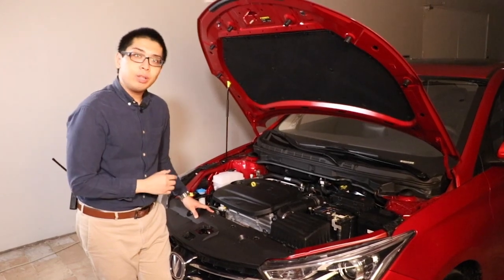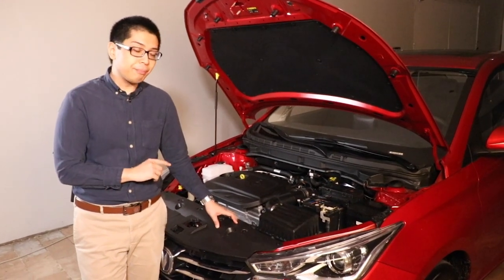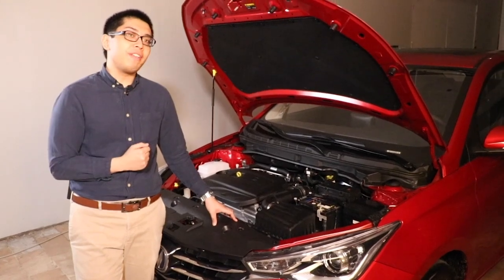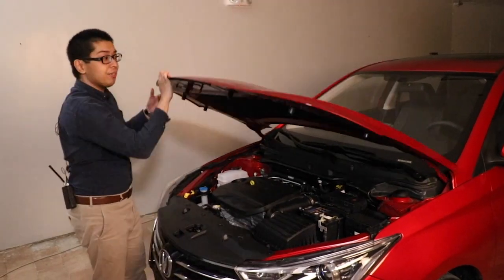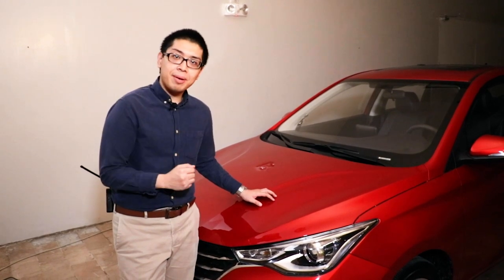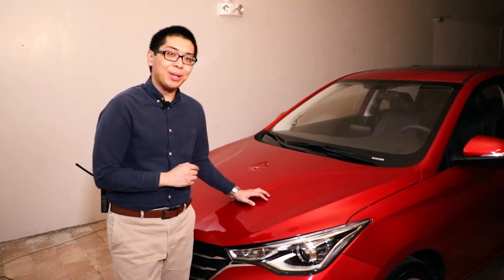For the manual variant, we've got the 1.4 liter 4-cylinder, and it's equipped with a 5-speed manual transmission, and it produces 100 horses and 135 Newton meters of torque. Now, both these engines are efficient, and that's what powers the Alsvin. Just to recap, it's the 1.5 liter 5-speed DCT and the 1.4 liter 5-speed manual.